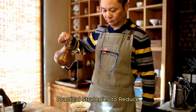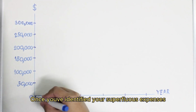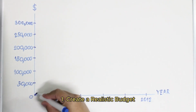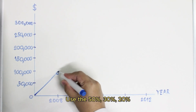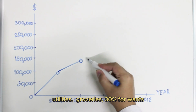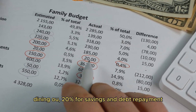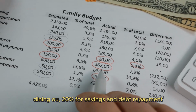Practical strategies to reduce superfluous spending. Once you've identified your superfluous expenses, it's time to cut them down. 1. Create a realistic budget. Use the 50-30-20 rule. Allocate 50% for needs: housing, utilities, groceries. 30% for wants: entertainment, dining out. 20% for savings and debt repayment.